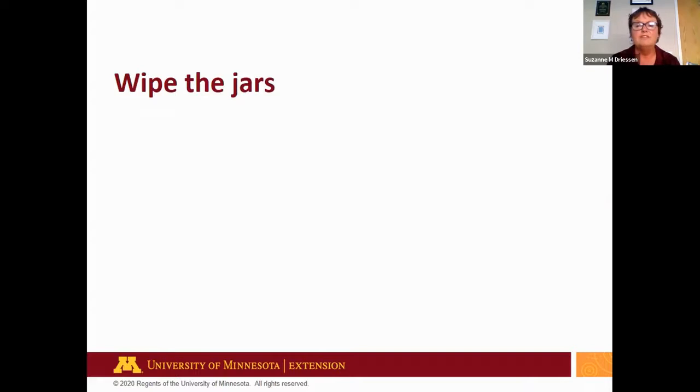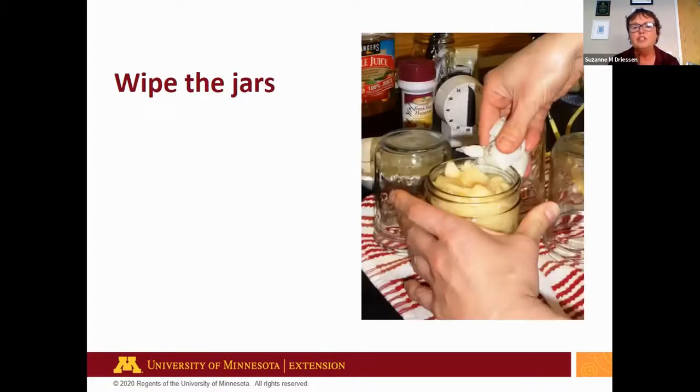And then this is an important step. After you fill your jar, you want to make sure that you're wiping your jars. So you take a wet paper towel or a wet clean cloth and wipe it around the rim of the jar. And I also make sure that I wipe around the screw band threads as well. Any food or liquid residue left on that rim can interfere with the sealing process.